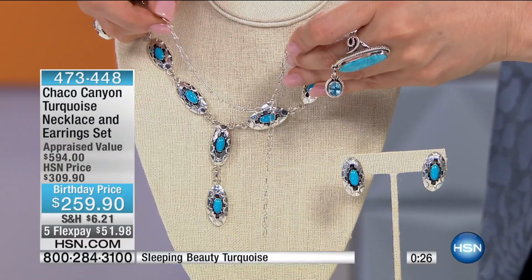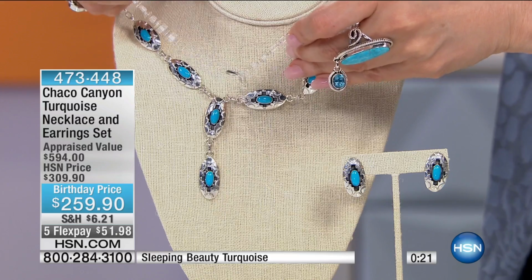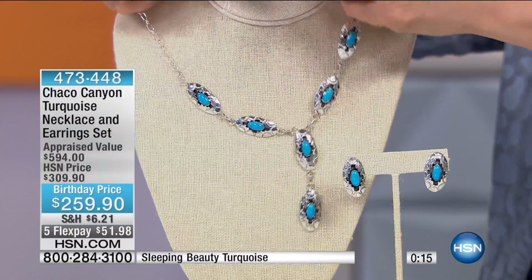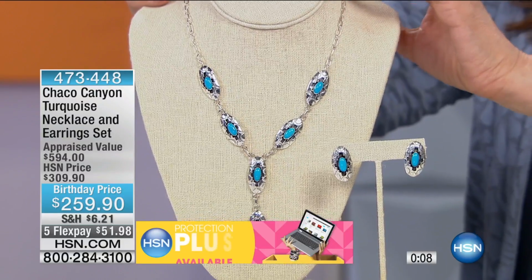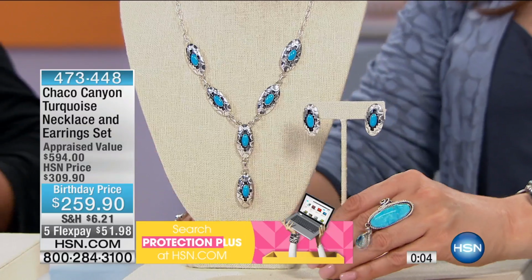It's about 21 and a half inches. Okay, that's the total length. And the drop is 2 5/8 of an inch in length. So that's how that's working out. But you could adjust it. I just wanted to show you that because the chain will accommodate the clasp. And then your earrings. They're all together now, all together.